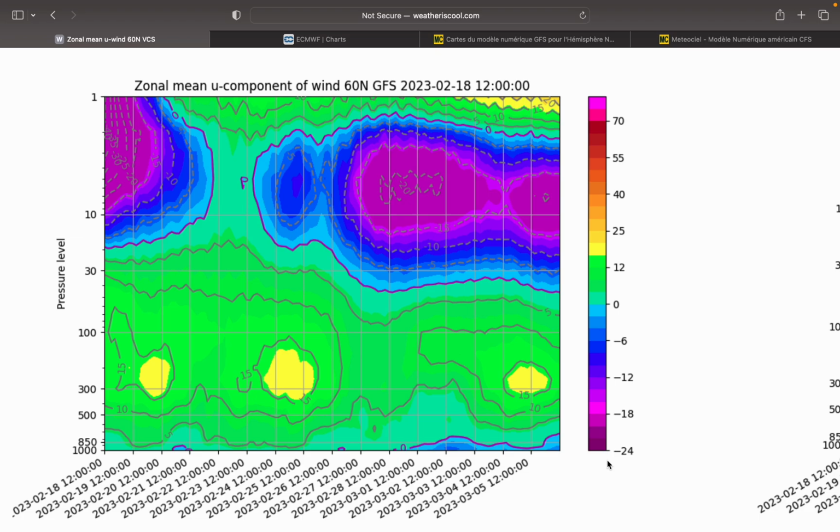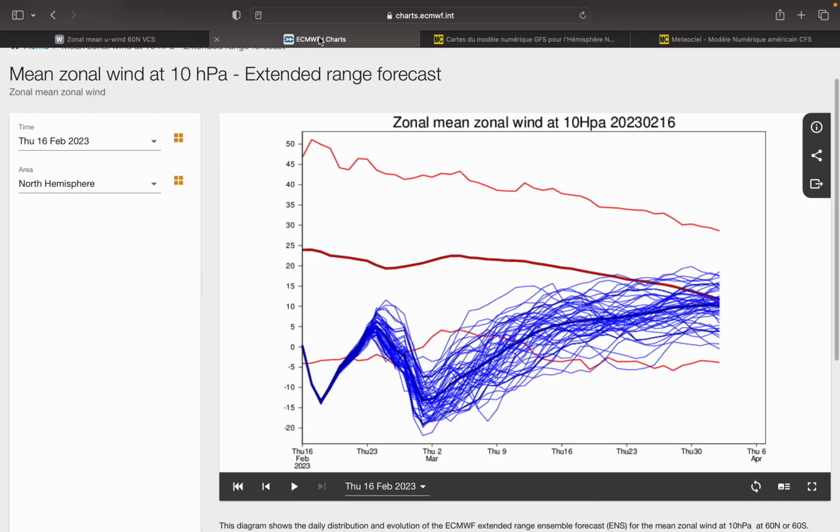Now, the CFS shows some cold weather into March. The GFS does as well. It is blocking. And I'll have that in our usual update later on today. But just something that we'll keep an eye on is this chart as well. If these blues and purples come downwards, then we should start to see a response in the troposphere. But as of today's GFS 12-day run, they're not coming through. So this doesn't support cold weather.